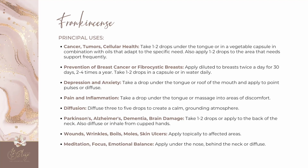For wounds, wrinkles, boils, moles, skin ulcers, apply topically to the affected areas. And for meditation, focus, and emotional balance, apply under the nose, behind the neck, or diffuse.